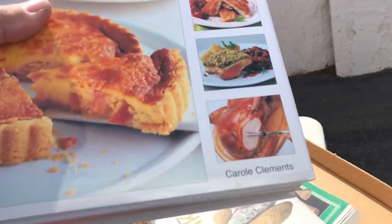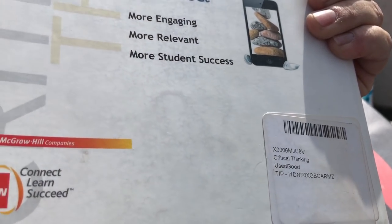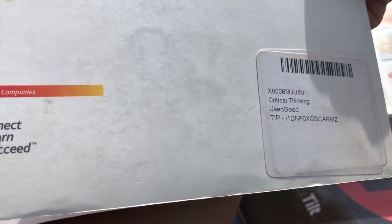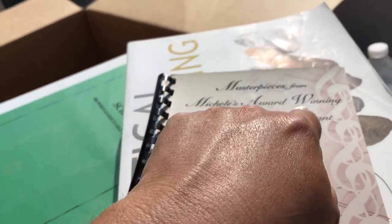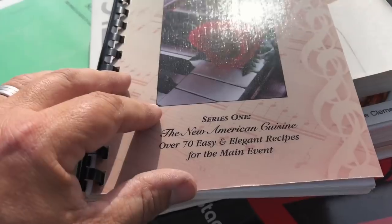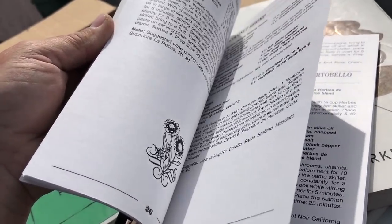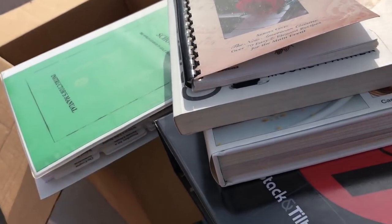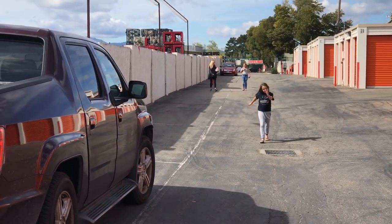This right here, Cook's Handbook, I think that was 12 or 13 bucks. I'm gonna go ahead and list that. This right here, Critical Thinking. I don't know, maybe it's a McGraw-Hill. Maybe it is a textbook, but this was like 23 bucks. And then this, which is kind of cool, Masterpieces from Michael's Award-Winning New York Restaurant. So I guess this is a famous restaurant, and this is like a little cookbook. You probably buy it if you like what you ate for dinner, so you can make it at home. Pretty cool. 13 bucks. So those are worth listing. Add that to that stack. That's it for all these books. There's a bunch of binders and stuff in here. Those are gone. They're nothing.